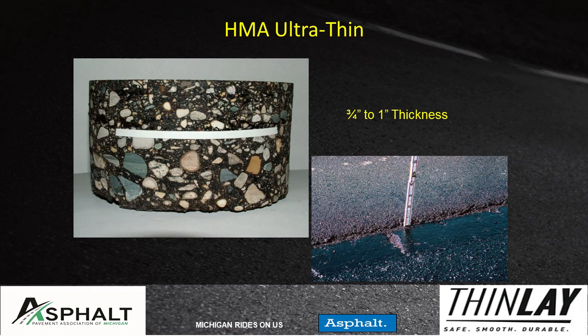So what is HMA Ultra Thin? It's just a dense graded asphalt mixture that's designed to be placed at 3/4 of an inch to an inch thick. So if you're familiar with asphalt mixtures, we're basically using smaller aggregates in this mix.